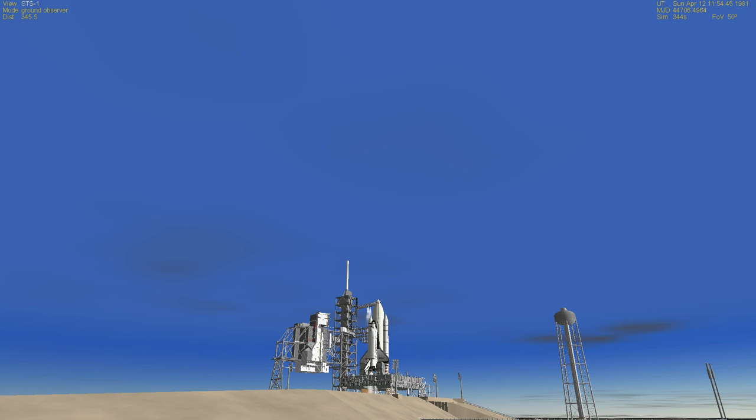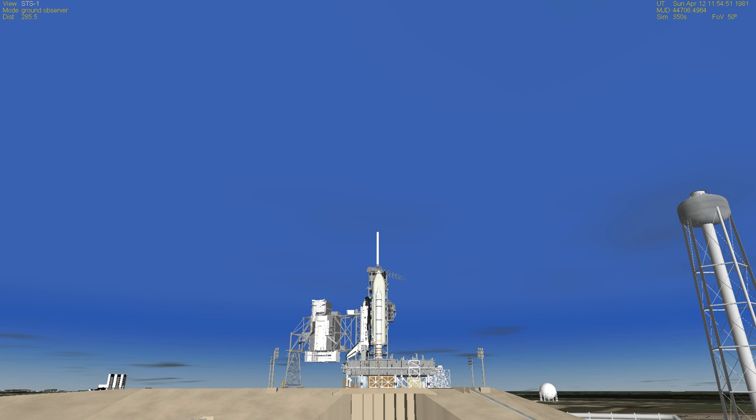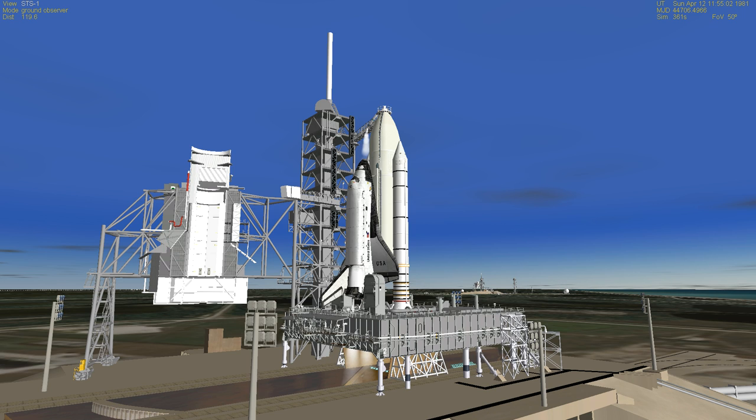Flight view stored program T-minus command. 5 minutes, 15 seconds, and counting. Coming up on the 5-minute point. Verify, 3, 2, 1, mark. T-minus 5 minutes, and counting.